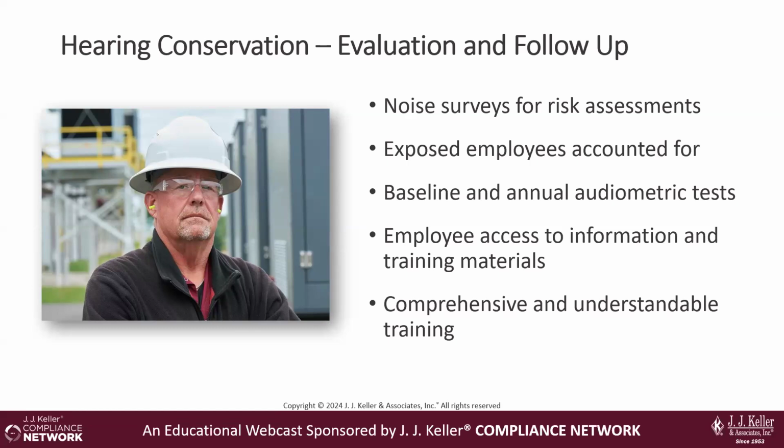So make sure you have your noise surveys conducted, your risk assessments done, you have accounted for your temporary workers and whoever's exposed, you have your baseline and annual testing done, they're performed in a timely manner, you're monitoring threshold shifts, making sure that employees have access to the standard, the policies and procedures, training materials, and making sure that your program and your training is comprehensive and understandable to employees.